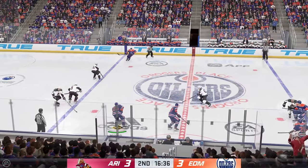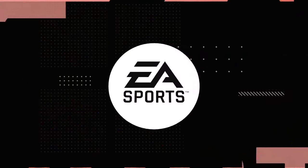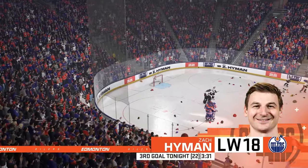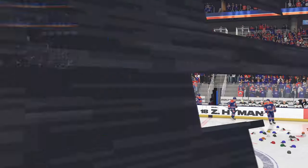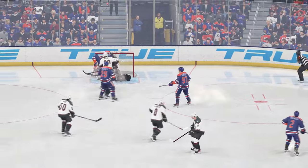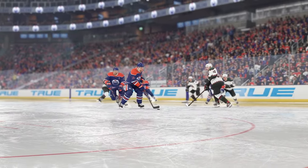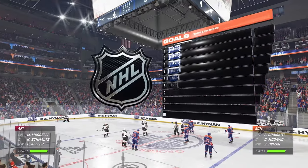Giddy up. Puck moved over to Draisaitl. Quick pass to Hyman. Easier said than done. You're under pressure. There's traffic. But every single time, he's got pinpoint accuracy and delivers right to his teammate's stick. Edmonton's gone up by one here in the second period.